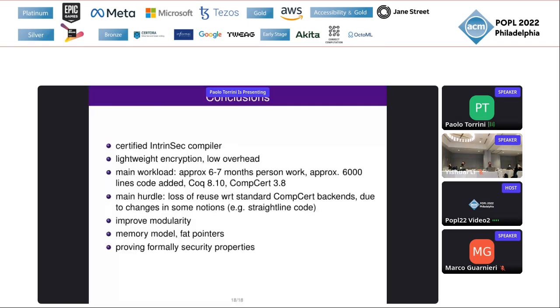So I conclude saying we have a certified compiler which supports instruction level encryption. It's lightweight encryption, so the overhead is comparatively low. It's taken about 7 person-months, approximately 6,000 lines of code added. And the main hurdle has been some loss of reuse with respect to standard CompCert due to change of some notions, notably straight line code.